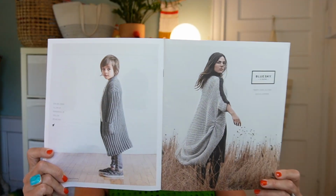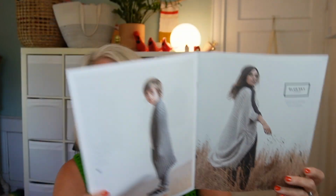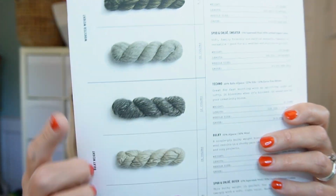I don't know if that's the alpaca in it, but I have a catalog from Blue Sky Fibers, and it actually has this Cold Spring Cocoon on the cover. So this is it. And the yarn is called Techno, like I mentioned. Techno yarn is 68% baby alpaca, 22% silk, and 10% extra fine merino. And the description is great for fast knitting with no splitting, light and lofty. It blossoms when it's blocked. Go ahead and let your creativity bloom. So yeah, that's Techno yarn. It's this one right here.